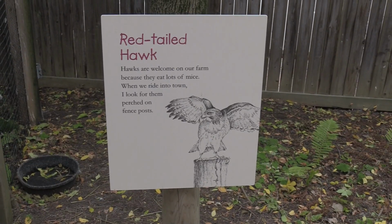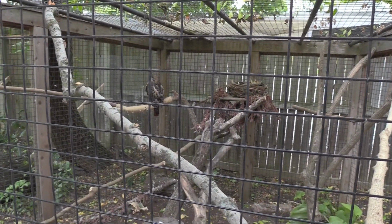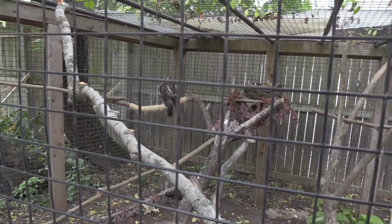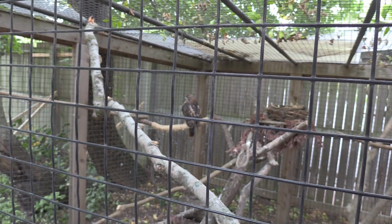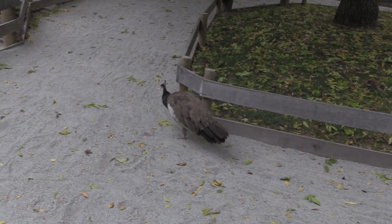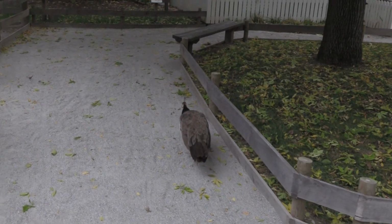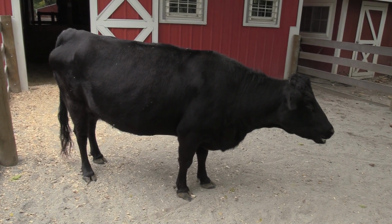They are. We got a red-tailed hawk. Wow, that's a beautiful bird. And these guys eat mice. So it does help to have these guys near your farm. There it is, the female peacock. See, they're a more duller color. They don't need to be all flashy like the male peacocks, because the male peacocks come to them. I've got a much better view of the Irish Dexter cow.